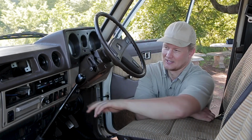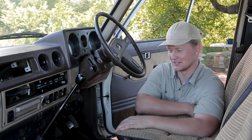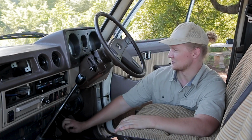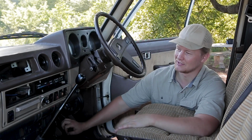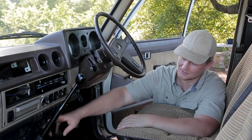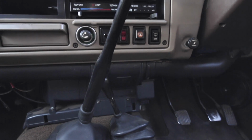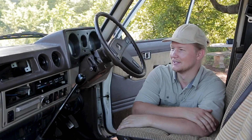Also, I got the choke stuck, so right now it's sometimes a little bit of a challenge to get this thing started. These pads here on the pedals are worn out, so I'll have to replace those. But overall, the interior is decent, everything is functional. Over here you can see there's a nice long gear shifter. It's a 4-speed manual, and then there's a little shifter here for the transfer case. 2 high, 4 high, and 4 low, and that's all working wonderfully well.